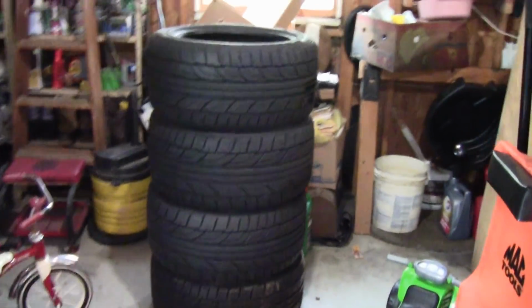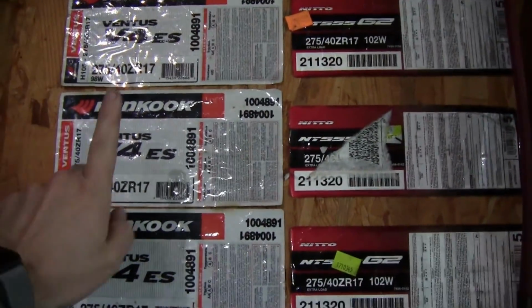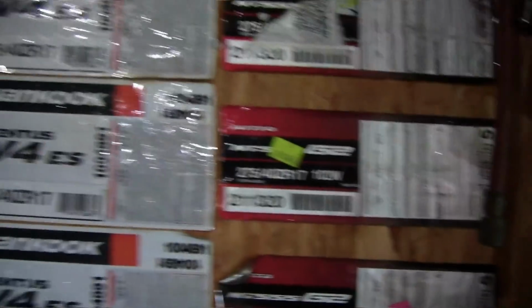But here you go. What are these? Oh yeah, buddy. These are Nittos, and I put the thing right up here. These were my hand cooks I got 10 years ago, and these are the Nittos I just got now. These are Nitto 555s, G2s.